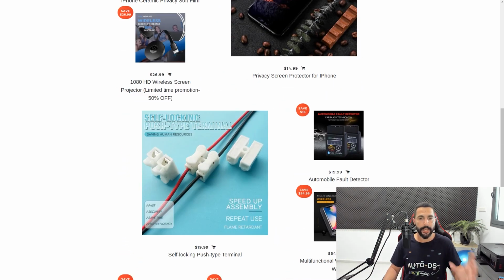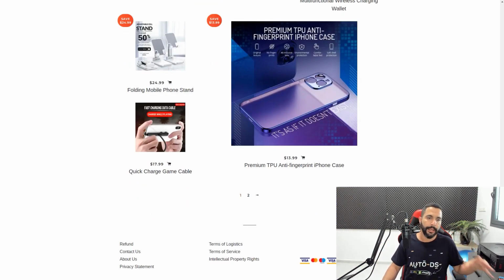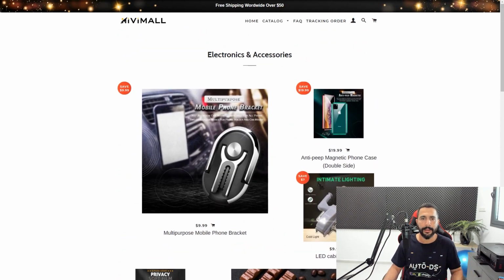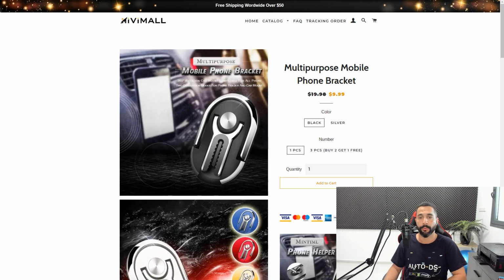So here's the category for electronics and accessories. As you can tell, they're playing around with the picture sizes a little bit. So their best sellers, they zoom them in a little bit more. They make bigger pictures, and products that are not selling so well, I guess they're making them a little bit smaller, but that's another effect that they're trying to have here. Let's click on one of them to check out the actual product page.